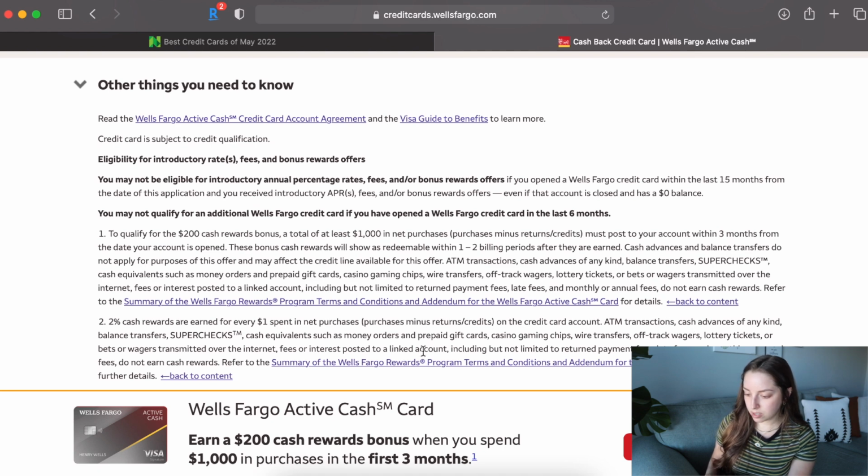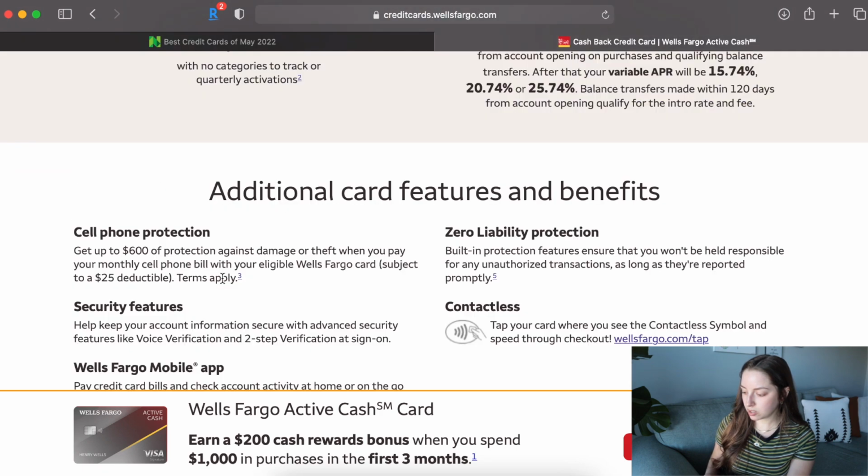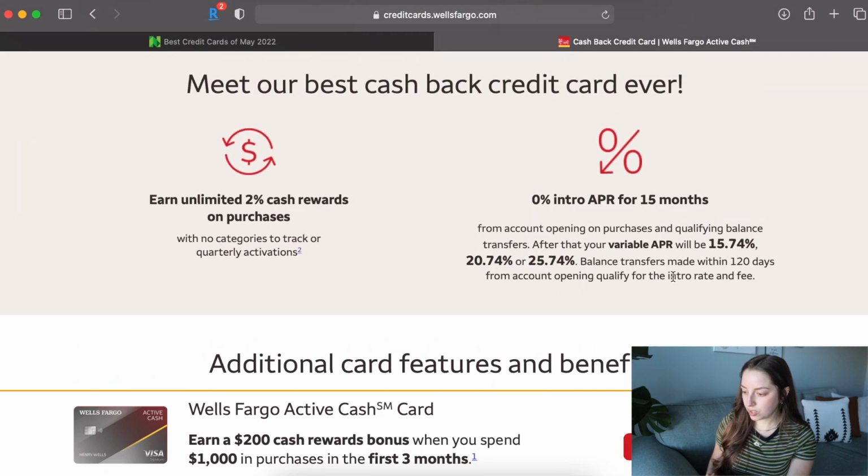Okay. Yep. To qualify for the $200 reward, a total of at least $1,000 must post to your account within 3 months from the date. Okay. This looks like the one for me. 0% intro APR for 15 months. That could be important for some people, but since I don't keep a balance on there, it's not a big concern for me.